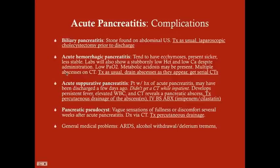So some complications that can come out of acute pancreatitis include the pancreatic pseudocyst. This is quite common. Usually presents as a vague sensation of fullness or discomfort several weeks after acute pancreatitis, and all it is a lesion to the pancreatic duct, and you got fluid that came out of there, usually with pancreatic enzymes, and so now you've got this cyst, which is really a pseudocyst because it's not lined by epithelium. You can diagnose this via CT pretty easily. Treatment will be percutaneous drainage. I gave a whole section to pancreatic pseudocyst, so you should go back and look at that.